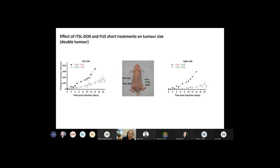It is a bit slow here. Just to compare the left and the right tumor, we can see that with no ultrasound and no drug, the tumors are growing. With drug but without ultrasound, we still have an effect on the tumor because of the liposomal doxorubicin, but the major effect occurs when we combine the ultrasound with these particular nanoparticles. And the animal here had the tumor completely eliminated in this case.